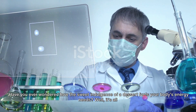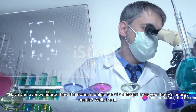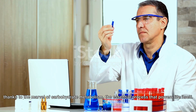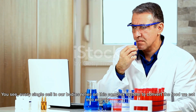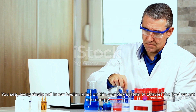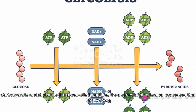Have you ever wondered how the sweet indulgence of a dessert fuels your body's energy needs? Well, it's all thanks to the marvel of carbohydrate metabolism, the essential process that powers life itself. You see, every single cell in our bodies relies on this complex system to convert the food we eat into energy. Carbohydrate metabolism is like a well-oiled machine.